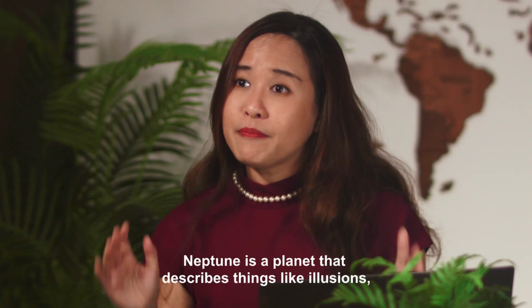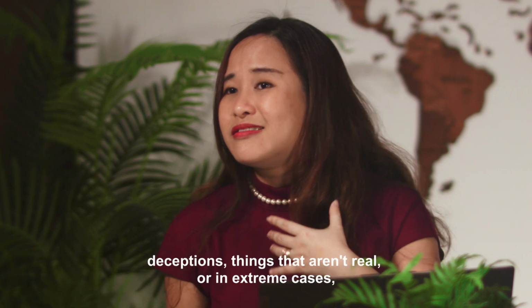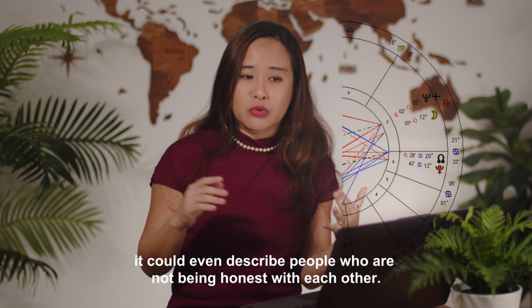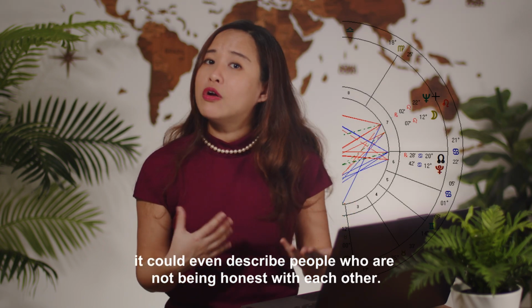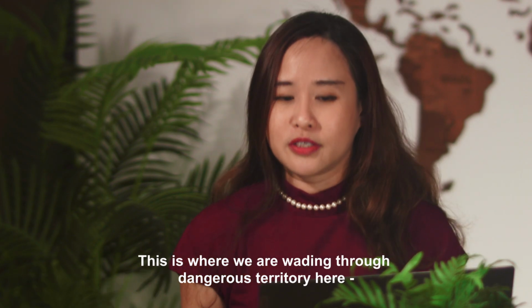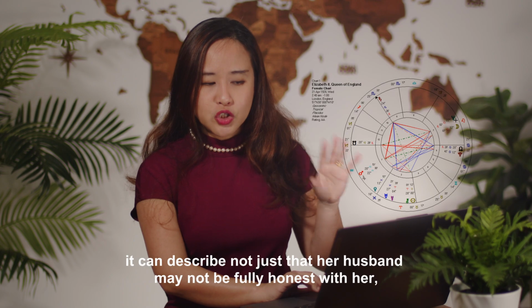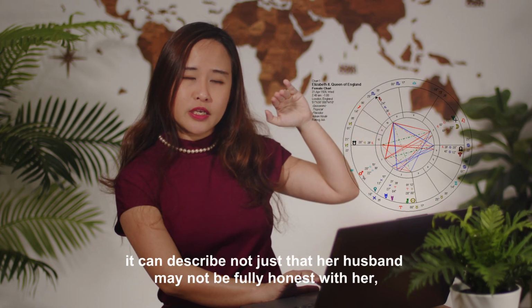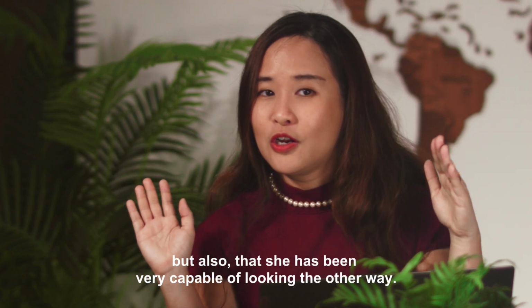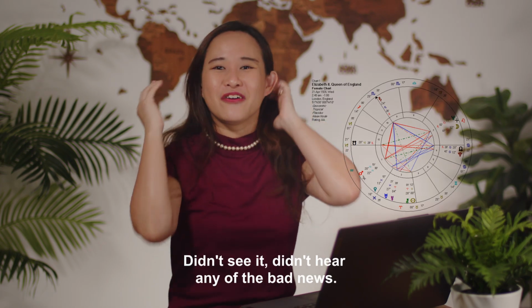Now, Neptune is a planet that describes things like illusions, deceptions, things that aren't real, or in extreme cases, it could even describe people who are not being honest with each other. So this is where we are wading into dangerous territory here. But it can describe not just that the husband may not be fully honest with her, but also that she may have been very capable of looking the other way. Didn't see it, didn't hear any of the bad news.